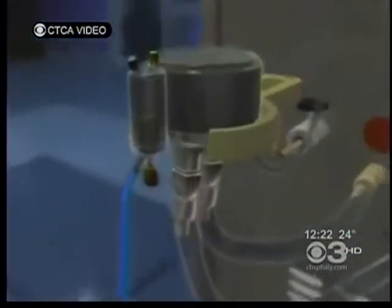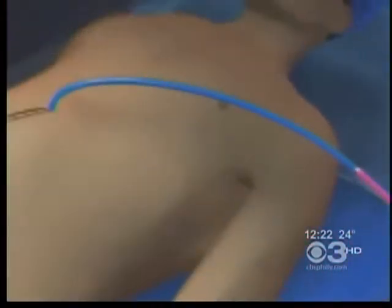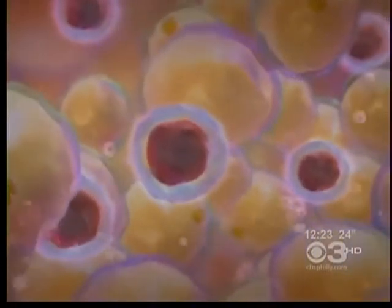This entity is called carcinomatosis, where the cancer spreads all throughout. Historically, doctors would take these patients to the operating room, open their abdomens, and find that the cancers were spread all throughout, and then they would just close them back up and the patients would go on to traditional chemotherapy.